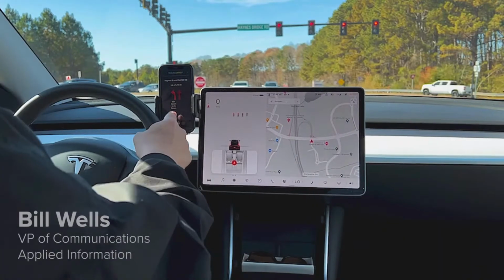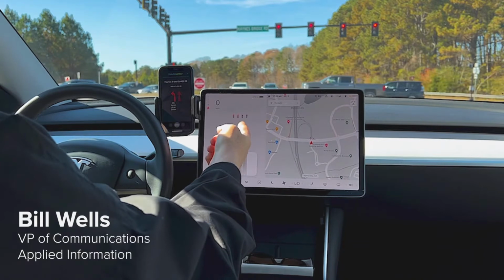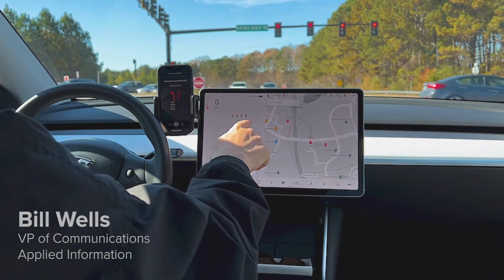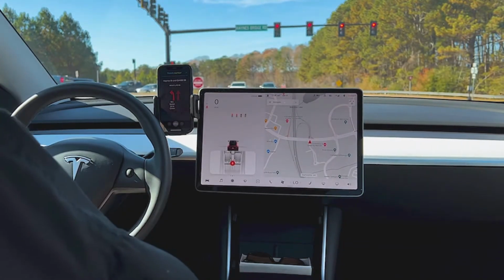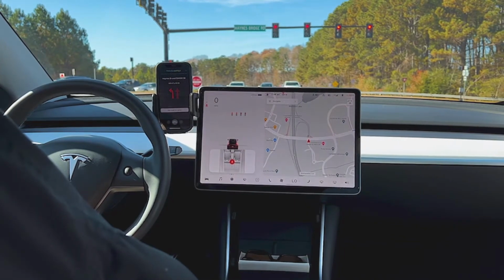How the TravelSafely smartphone connected vehicle app complements the feature from Tesla that recognizes traffic signals and alerts you when the signal has changed. Get ready for green.